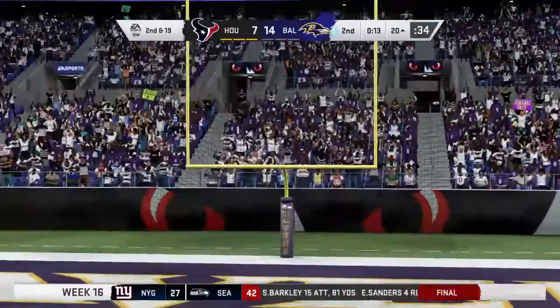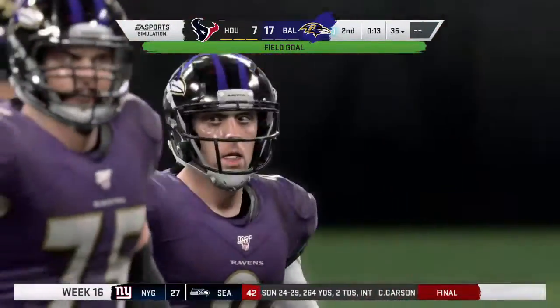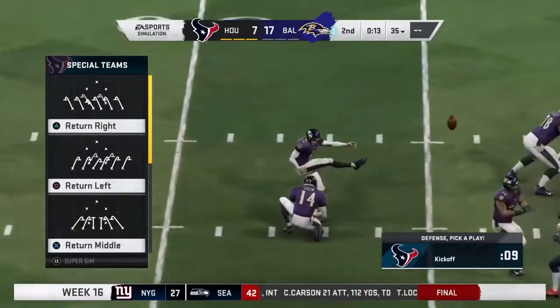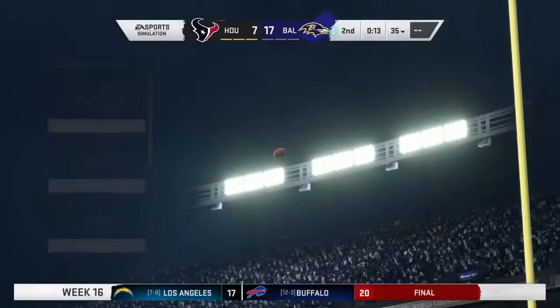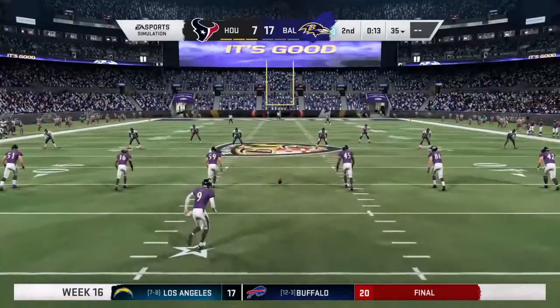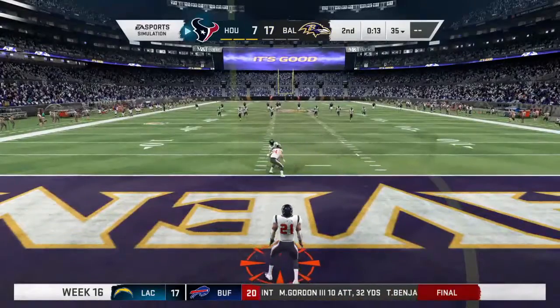Tucker's kick is good, and they will move up by 10 now, 17-7. So he splits the uprights and has to be a nice feeling. Right when it left his foot, knew it was good. Yeah, just like a good 3-point shooter in basketball, right? Release the ball, fall back on defense without even looking. You know it's going in the hoop.